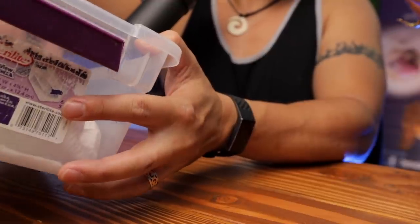So when did these guys hatch out? This was about a week and a half ago or so. Oh, you know what? It was Father's Day when they hatched out.